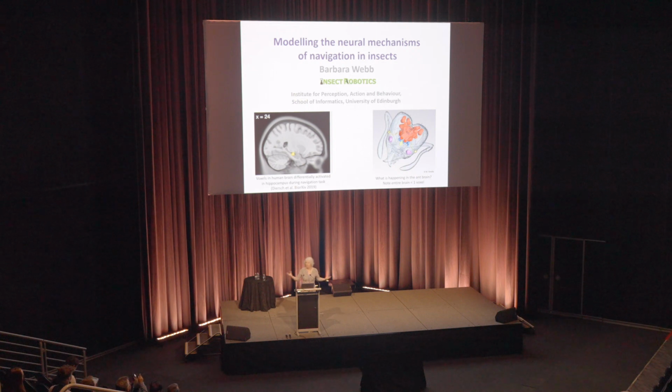As much color and movement in this as possible. I'm going to talk about one of the new mechanisms of navigation in insects, and really what we've been investigating in the last 10 years or so in my group, which is the insect robotics group, is what goes on in the brain of the insect when it does navigation.